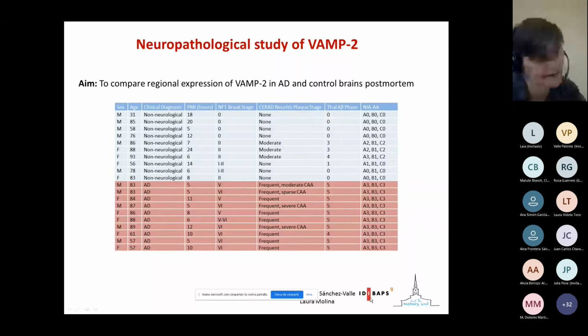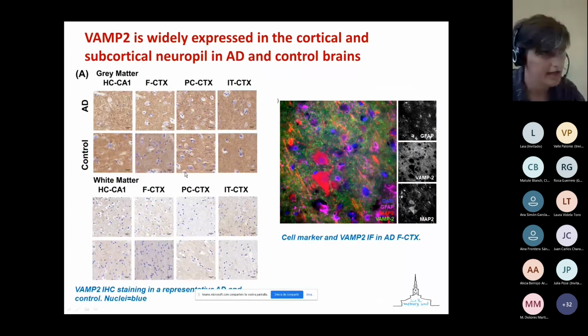We selected 10 controls without neuropathological lesions, shown here in the blue. And in the red, we selected 10 AD patients. These are late stage AD. And we first performed immunohistochemistry using a VAMP2 antibody. And we performed it in 4 different brain regions. This was the CA1 of the hippocampus, frontal cortex, the cingulate cortex, and the inferior temporal cortex.